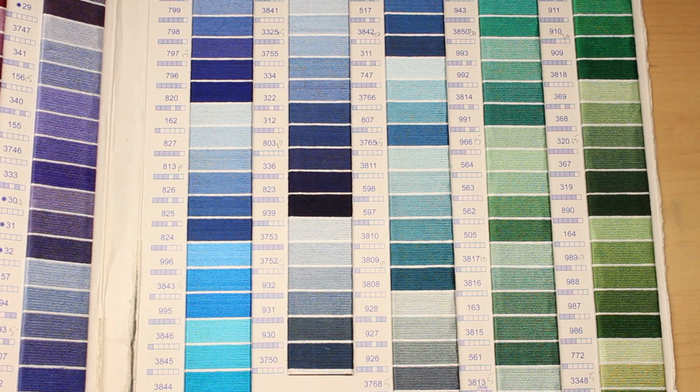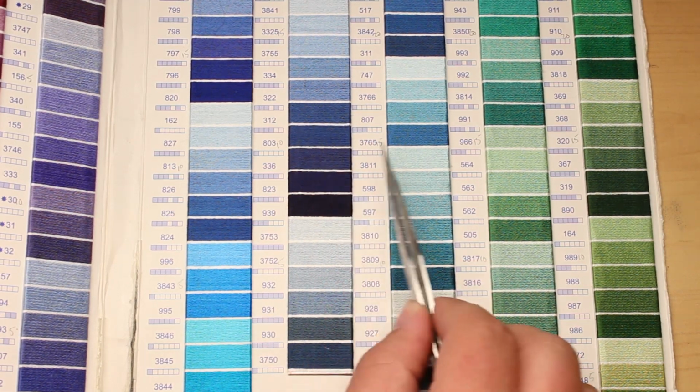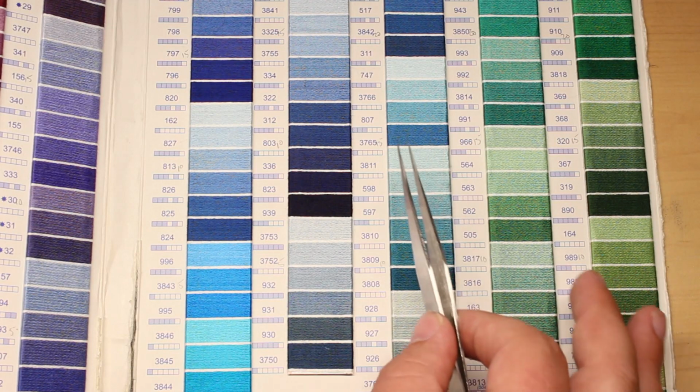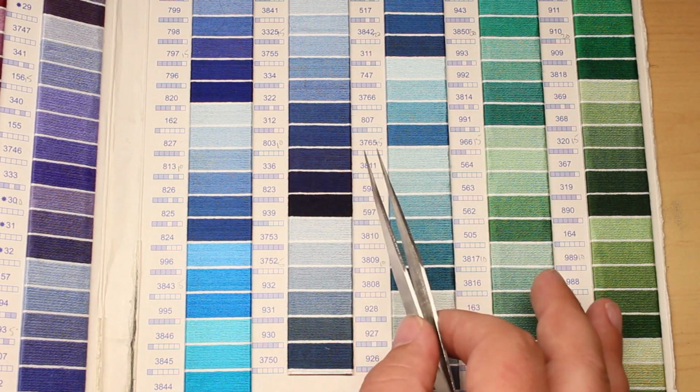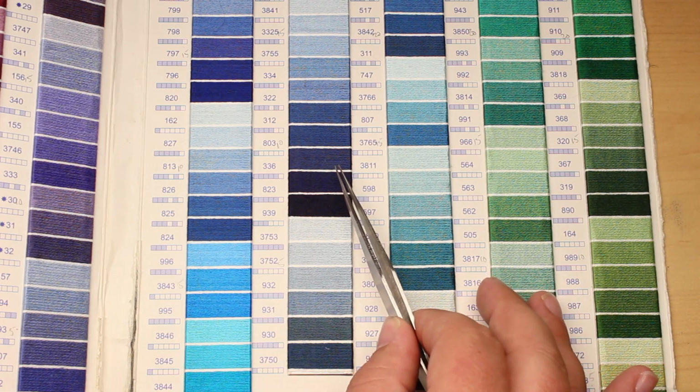Okay, so what we're looking at here is my DMC floss color card. I really like this thing because it has actual samples of every color of floss that DMC makes, which makes it really great for picking colors and comparing things to be able to get the right color for your project. I'll drop a link to where you can get one in the video description.